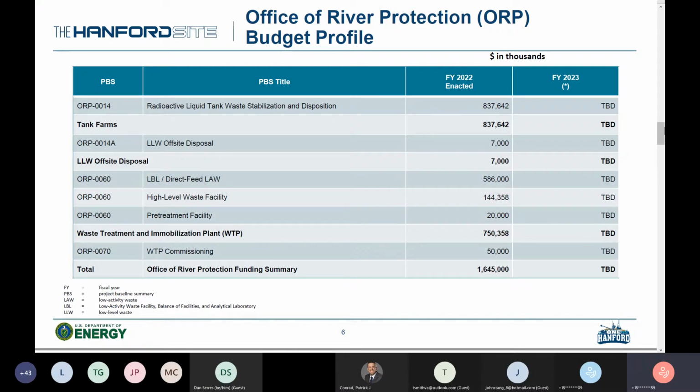So really that leaves an overall budget for the ORP side of about $1.645 billion. So fairly appropriate recognition of the important work that we're doing across the site. Next slide, please.